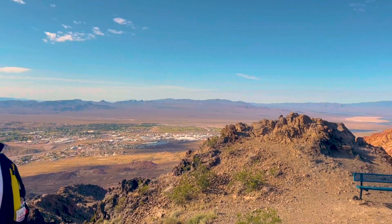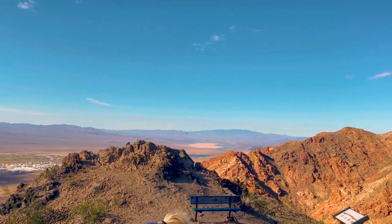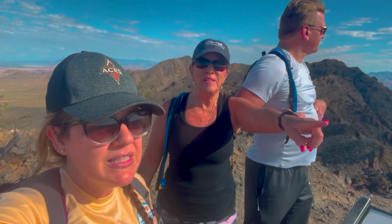Place to rest. We made it to the top. Up here you can see Mount Charleston in the distance and the city of Las Vegas. We span over here, we have beautiful views of Lake Mead. We can keep on going right over to Boulder City and beyond. Super amazing. Way up back there we can even see the solar fields.